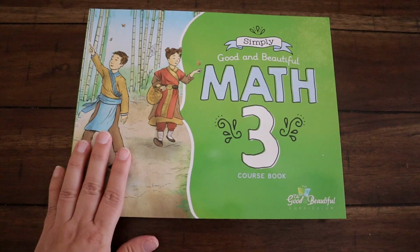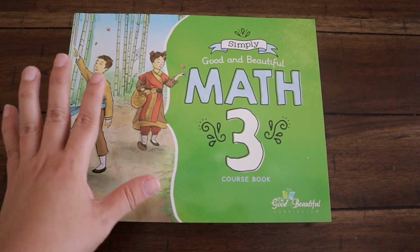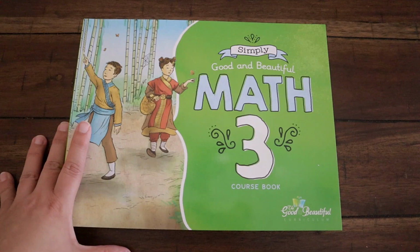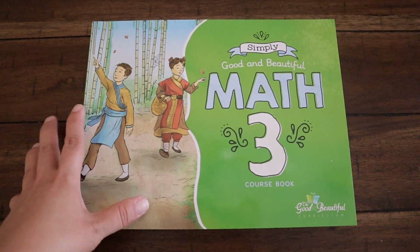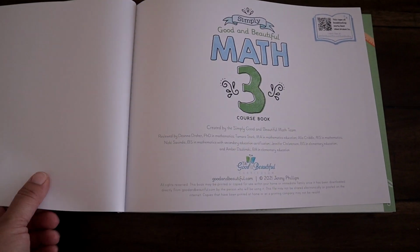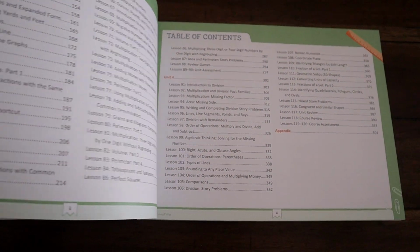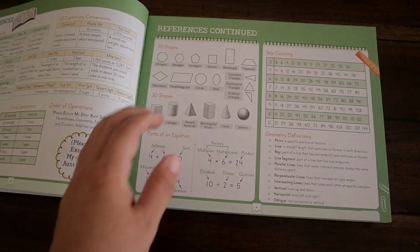Okay, guys, then the last thing we have here is math for my 3rd grader, level 3. Again, she's still working in her level 2 math, so whenever she finishes that, even though she's moving on to 3rd grade, she's still going to be doing that. But whenever she finishes that, we will start on her level 3. And this one, guys, level 3 is where they are almost completely independent from you. So I still help her with her level 2 math. But once she starts level 3, it is very independent.